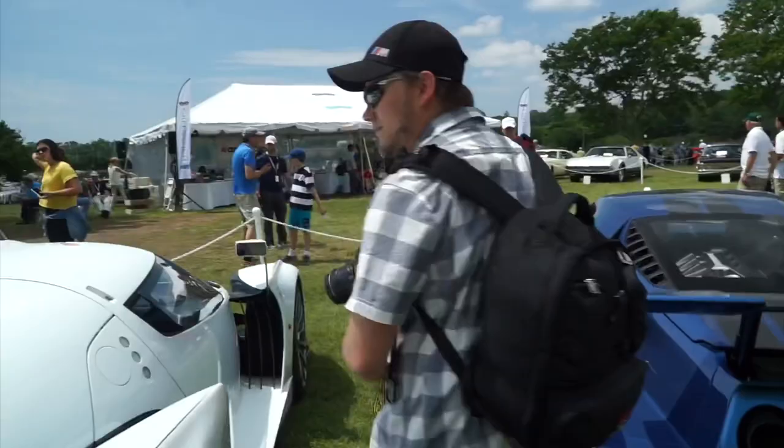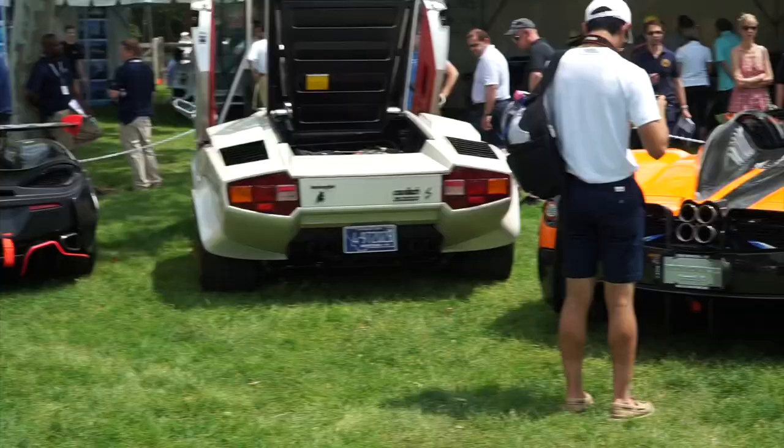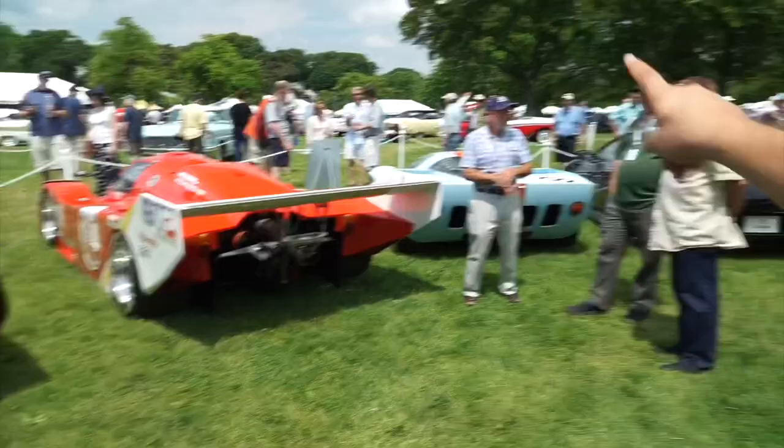I don't know. It's so hard. It's between this and the Huayra Roadster. I love this. I love the Roadster. The Kintosh, the MSLX, the P1's cool, but this is an original, that's an original, that's an original. The driver is actually here, they drove that. Dude, this is a road car, road race car. Just amazing.